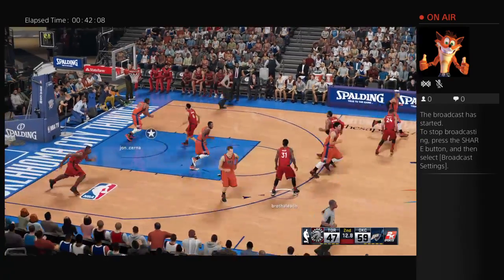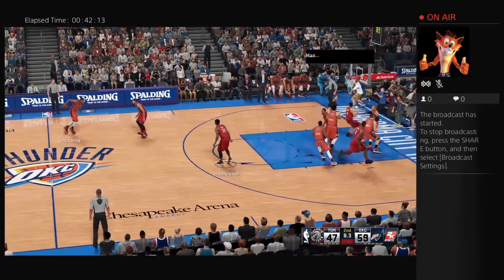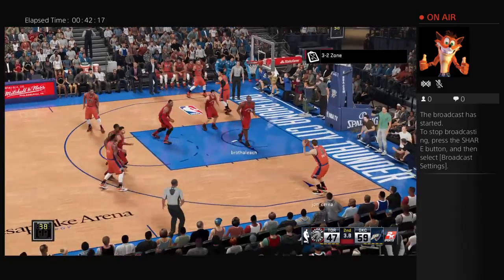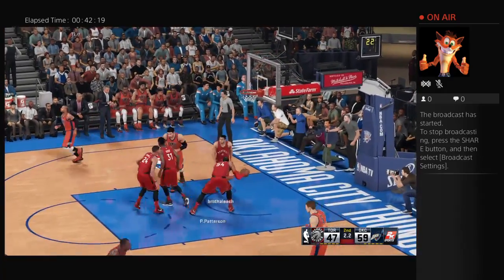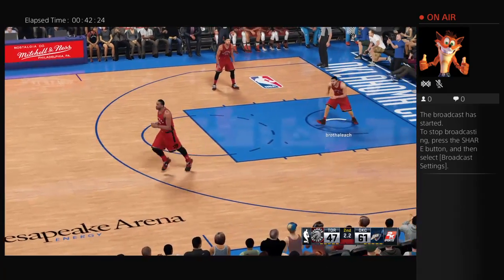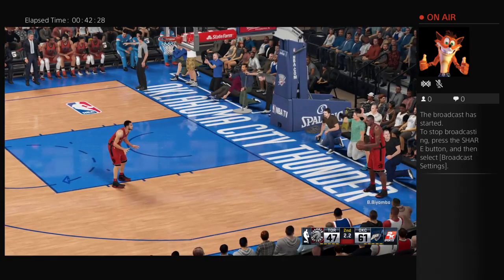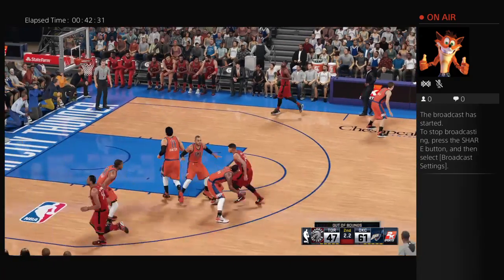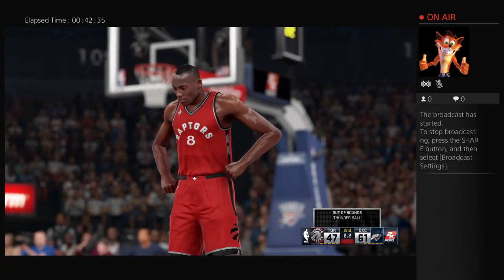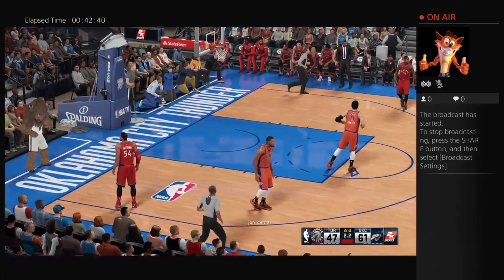Patterson dishes to Joseph. Now here's Durant. 13 points in the game. Feeds to Waiters. A good look for Singler. Again, the Thunder score. Wow, what a pass there. He made that a very easy basket with that setup. And out of bounds as the Thunder gain possession. And that's just carelessness there. I mean, you have got to have your head in the game.